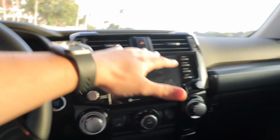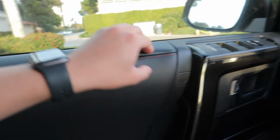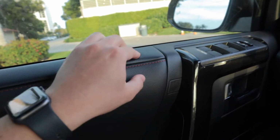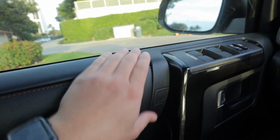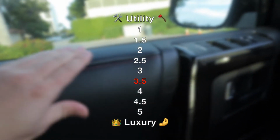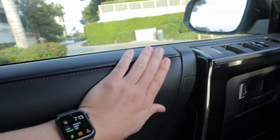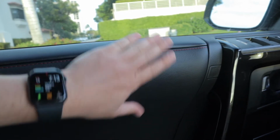Alright, so if we come into the 4Runner, and I'm going to close the window so we don't have any wind noise. Let's start with the door panel and the upper materials here. We have this Softex faux leather that on a scale of 1 to 5, 1 being durable and utilitarian, and 5 being total premium luxury, I'd say this is about like a 3.5 or even a 4. I wouldn't say it's a 5 because it doesn't feel firm and padded like a BMW's interior would be, but also it's easy to clean. So maybe towards the 3.5 area, but that's true of all leather cars.